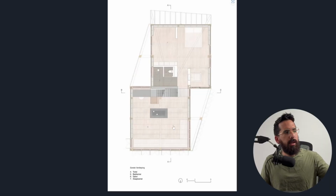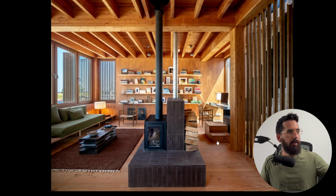Now, I did mention that I didn't know what this volume was, but after looking at some of the photographs, it's apparent that this is a fireplace. So this seems to be like some office space, a study. It's evident that this is a place where work takes place.